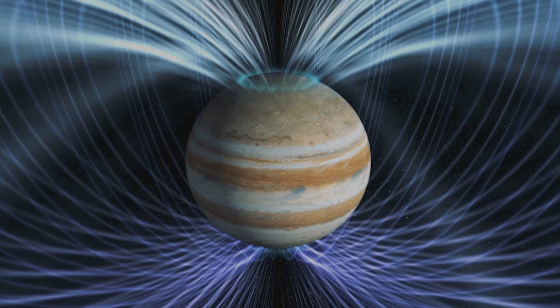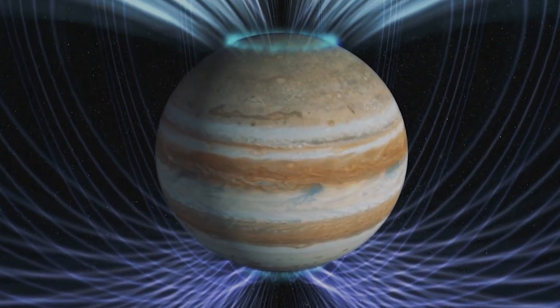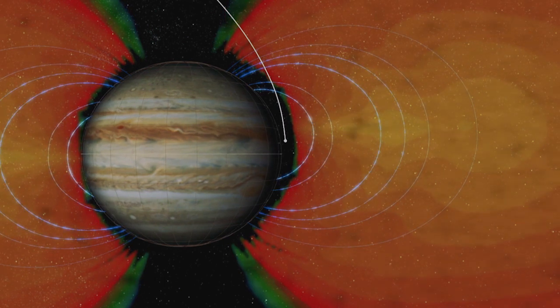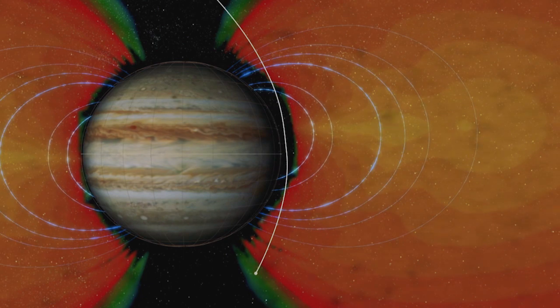Jupiter's radiation belts pose one of the biggest problems faced by Juno scientists. They exist within the enormous magnetic field that surrounds Jupiter, with its magnetosphere trapping and accelerating particles. It produces intense belts of radiation similar to Earth's Van Allen belts, but thousands of times stronger.